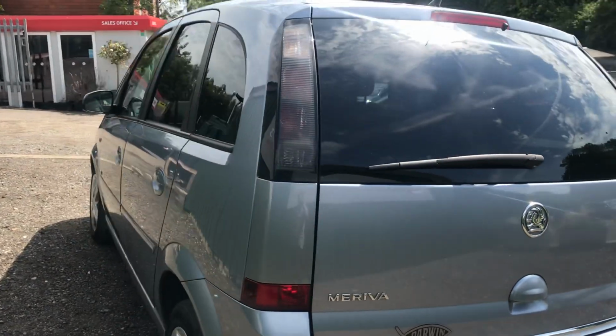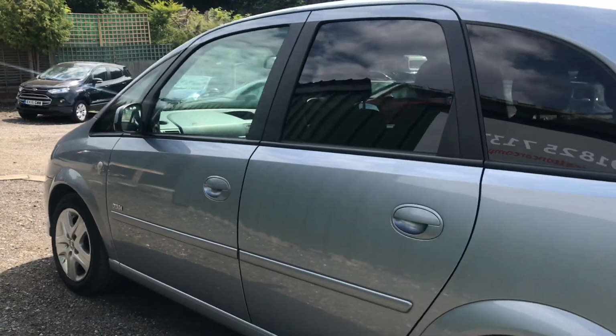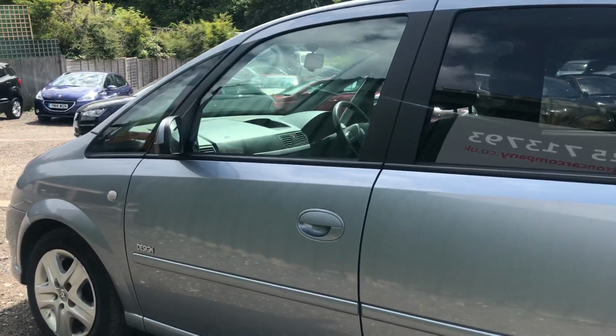The advantage for yourself is that you are able to purchase this vehicle effectively as a trade sale and therefore substantially below the retail price, which would be in excess of £2,000.